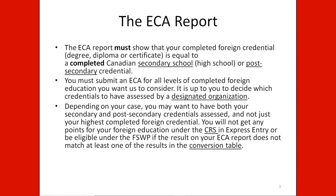Depending on your case, you may want to have both your secondary and post-secondary credentials assessed, and not just your highest completed foreign credential. You will not get any points for your foreign education under the CRS in Express Entry, or be eligible under the Federal Skilled Worker, if the result of your ECA report does not match at least one of the results in the conversion table.